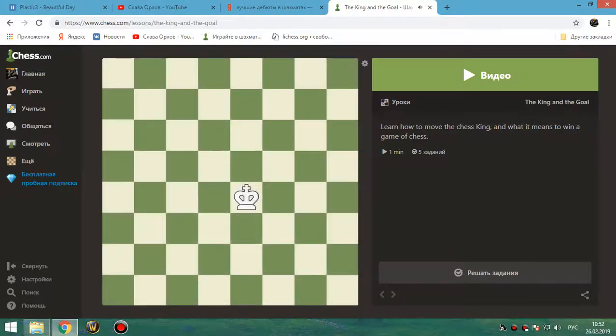Even though the king is the most important piece in chess, it isn't the most powerful. The king can only move one square at a time in any direction. Here are the squares where the white king can currently move. Here's one move. Now the king could move here. And here's another king move.